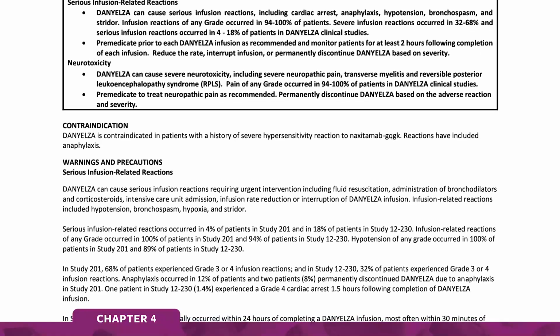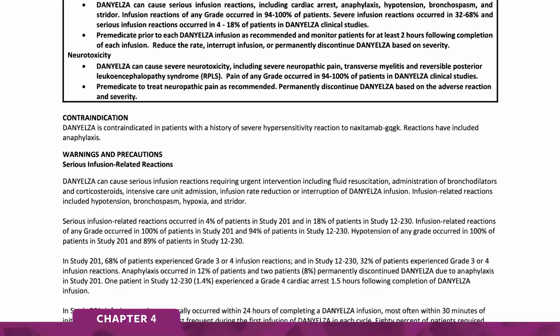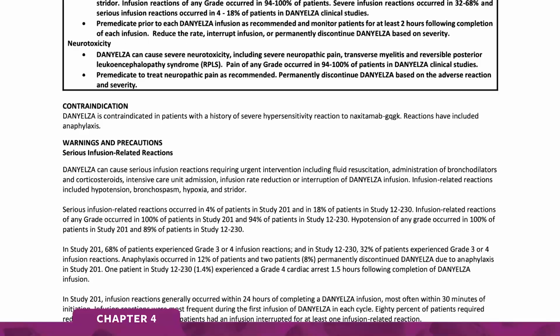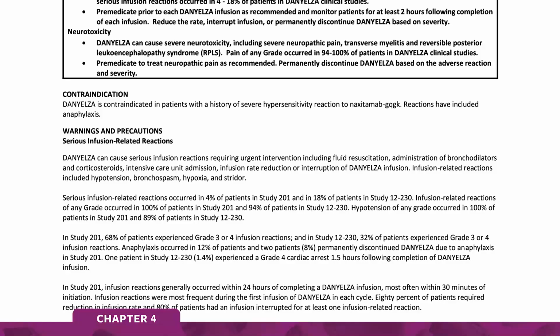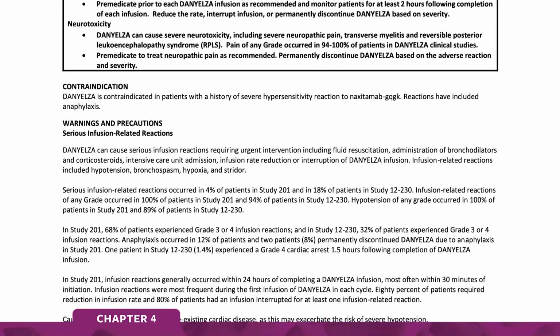Serious infusion-related reactions. DANYELZA can cause serious infusion reactions, requiring urgent intervention including fluid resuscitation, administration of bronchodilators, and corticosteroids, intensive care unit admission, infusion rate reduction, or interruption of DANYELZA infusion. Infusion-related reactions included hypotension, bronchospasm, hypoxia, and stridor.